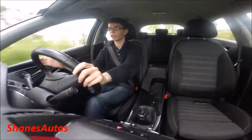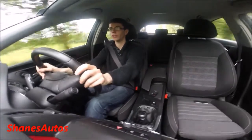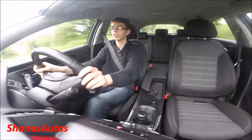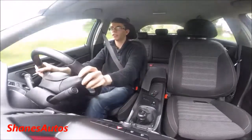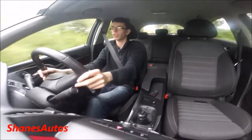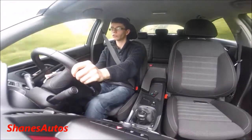There is a difference there. When people hear firm ride, they think, oh, it's going to be terrible, it's going to be spine shattering, but it's not really. It's not too bad. These rough patches I'm going over right now, the Insignia is soaking them up quite well. It's quite a comfy car, and the steering response on these back roads is really good as well.